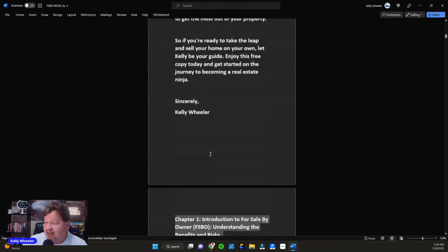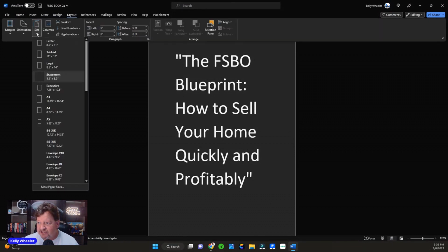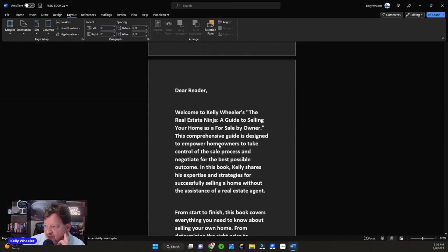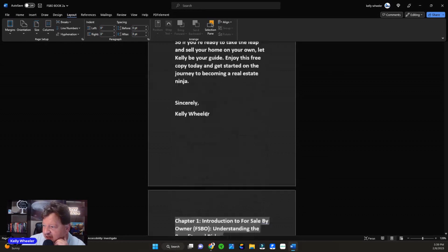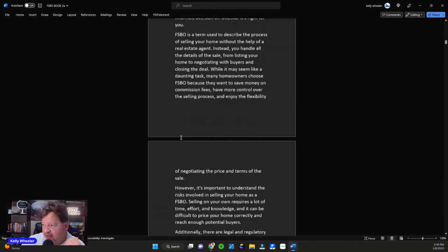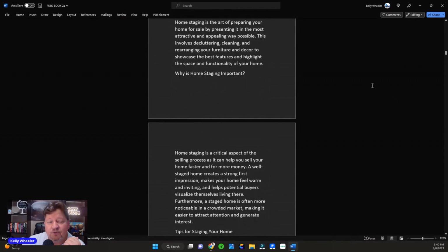Here is the for sale by owner book that I created. I went and created a Word document, right? And let's just take a look at the layout. I'm using 5.5 by 8.5 for size, which is very close to this book here. And I'm literally just dropping the content. So there is my welcome message, which I cleaned up with Chat GPT. Here's my first chapter, and I literally just dropped it in there. And then I dropped my next chapter all the way down until I came to the end.